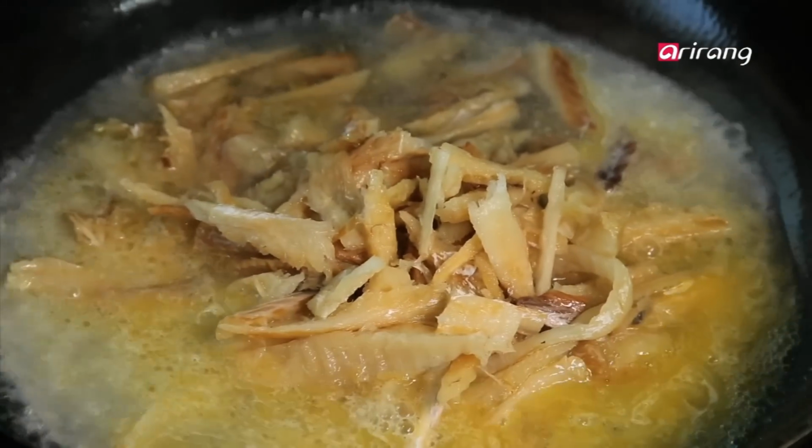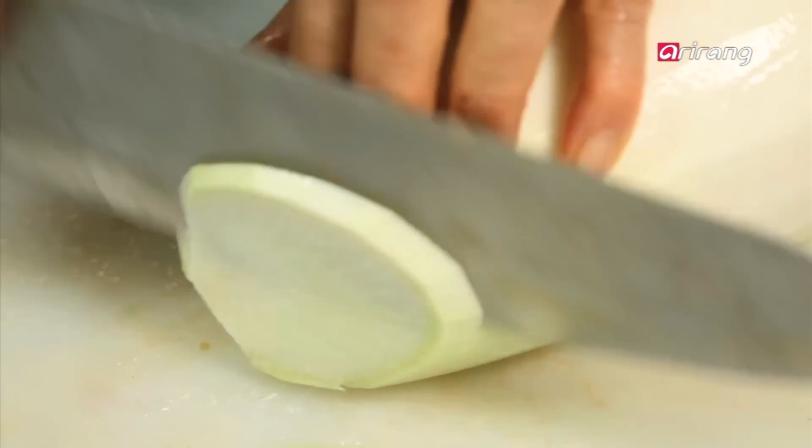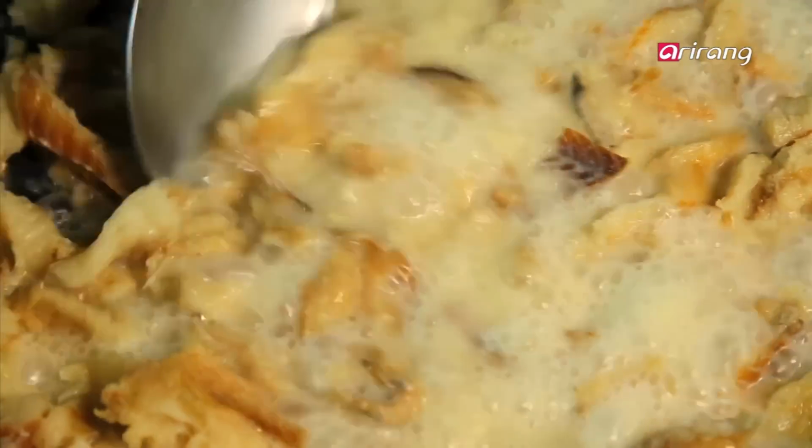It's a simple recipe. When the stock is ready, tofu is added with 2 or 3 kinds of vegetables. This steaming dish was what kept the Deokjang workers' strength up. Hwangtae soup.